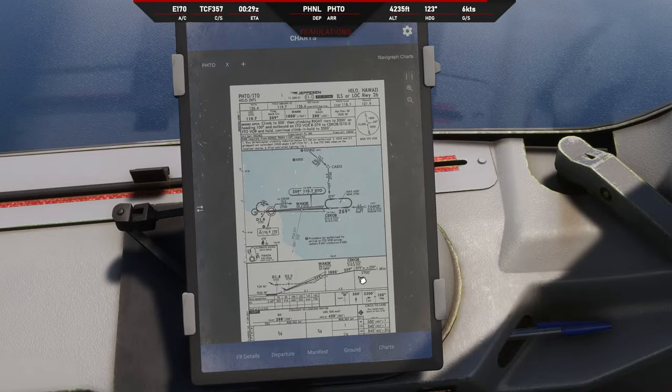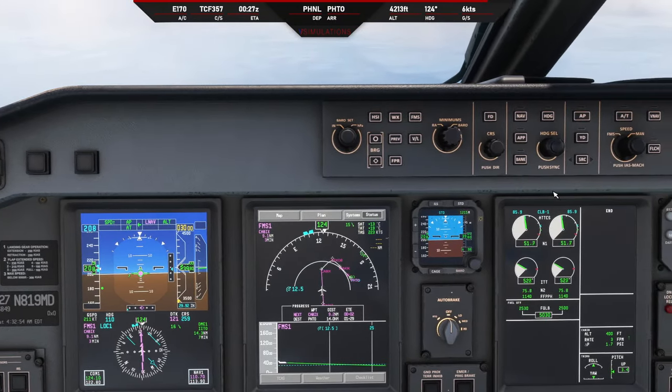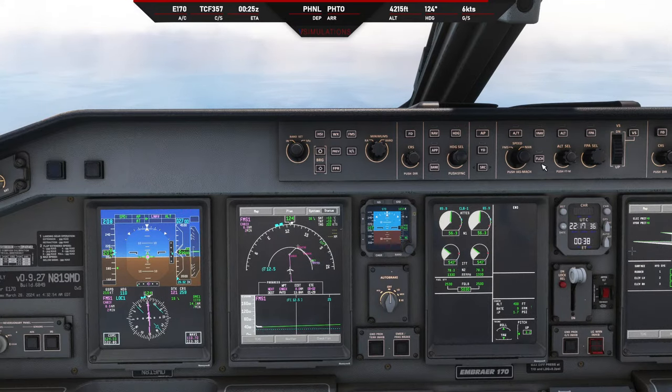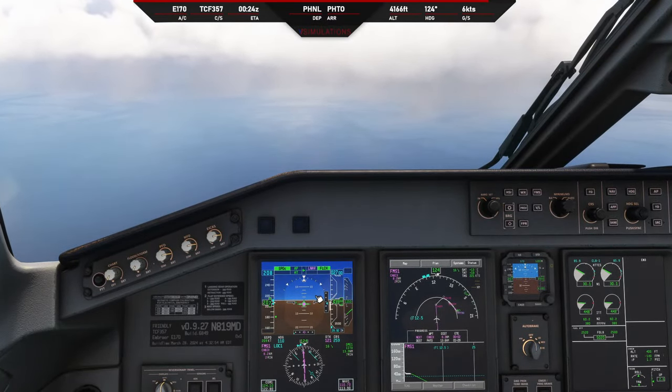Crossing the fix is 2,700 feet. Let's just go ahead and get on down. So I'm going to select altitude 2,000. Well, we'll do 3,000. And I wonder if you can bind the hundreds ticker. 2,700. Flight level change, easy mode. Once I get down to 2,700, we're going to slow it up and start configuring for the circle.